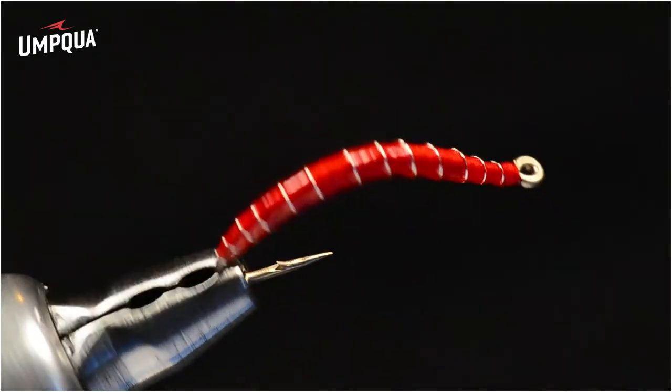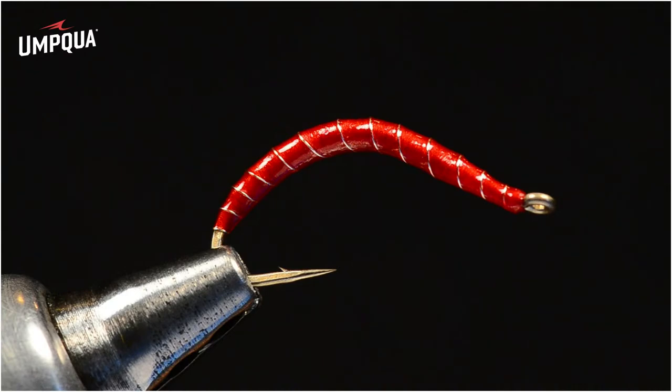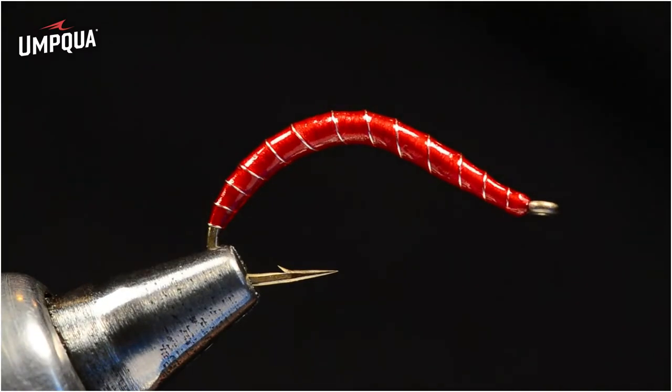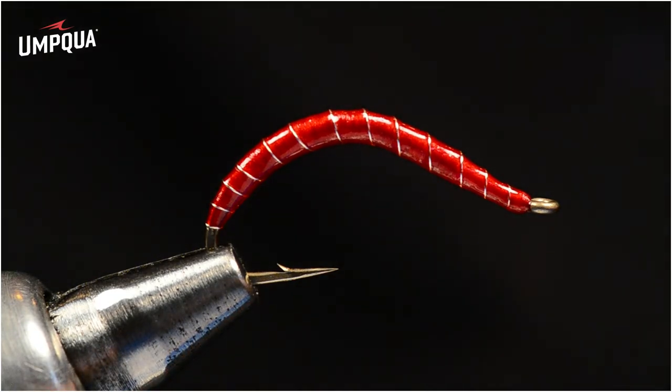It tumbles through the water. You can kind of see the angle of the hook. Tumbles through the water. It looks like it's moving around, flipping around. And it does catch some big fish. So twist a few up, throw those in your box, try them next time you're out. Hope you enjoy it.